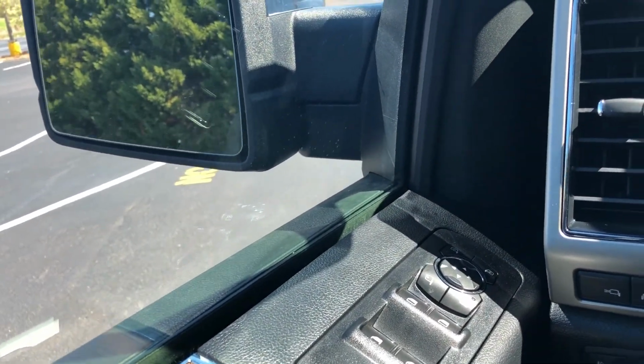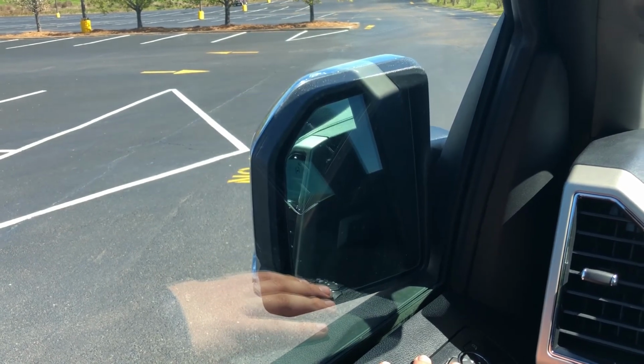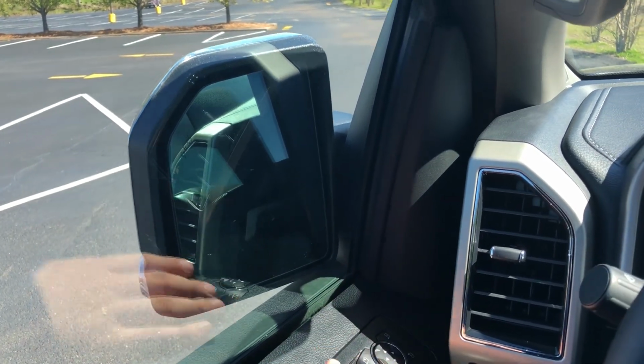Okay, so again, this truck does have the power folding mirrors, and when you click this button here, you'll see they do in fact fold in. I do love that feature. I wish I had it badly, especially with the tow mirrors on my truck. This is something that is very handy.